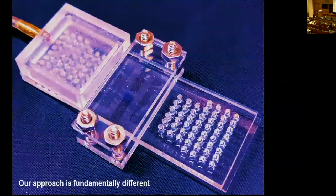So with this device, you just place the PDMS on top of your tissue and you clamp it. That's everything you need to do to deal with the microfluidics. Afterwards, you just pipette your reagent into the holes.